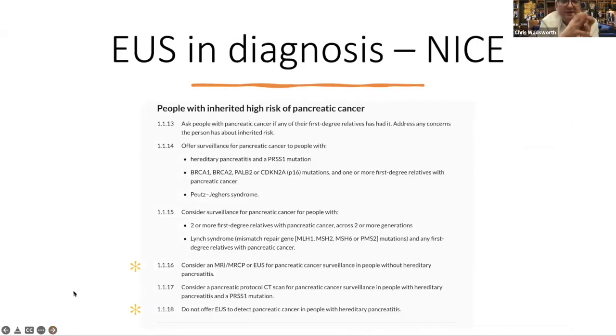In patients with high risk of pancreatic cancer with familial risk, as I said, EUS is there and it's within the NICE guidance. It's not recommended for use in patients with hereditary pancreatitis because of the background disease and the fact that the calcification and distortion of the normal pancreatic anatomy makes EUS extremely difficult, and the idea of picking out an early lesion would be very, very hard. So it's not offered to patients who've got hereditary PRSS1 mutations, but in other patients with Lynch syndrome and other strong genetic risk factors for pancreatic cancer, it can form part of their surveillance program.